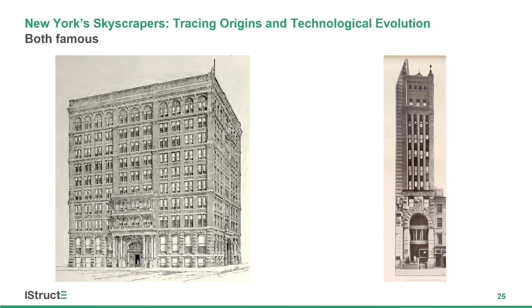For the Home Insurance Building, I copied into my notes the entire description from an engineering study that was made when it was demolished. By the time it was demolished in 1932, it had already become famous as, quote, the first skyscraper, unquote. It was not the tallest building in the country in 1885. It did not have a steel frame. The columns were cast iron. The frame did not resist lateral load. The exterior wall did.